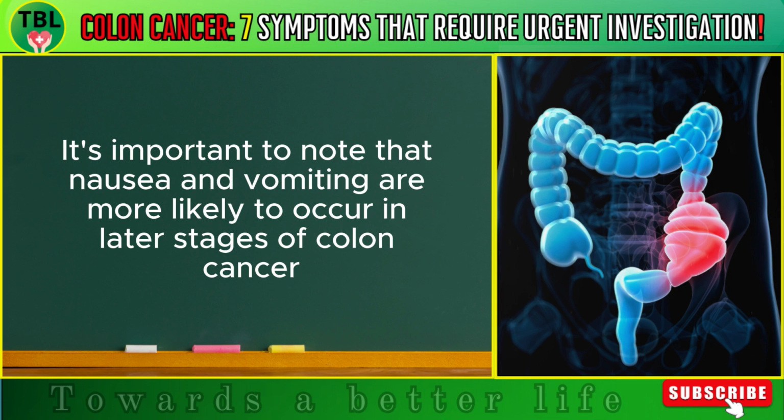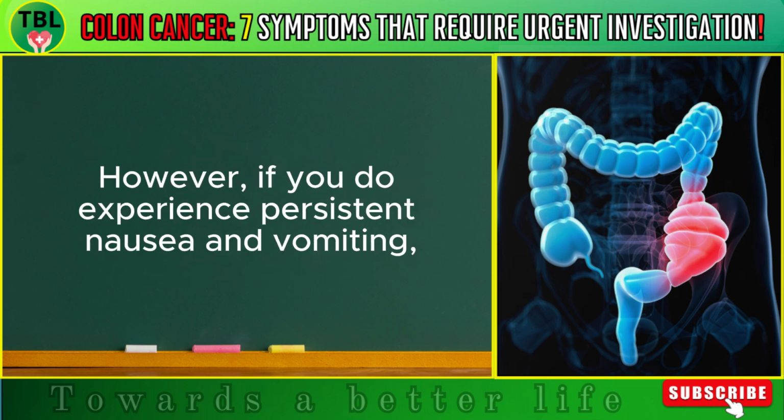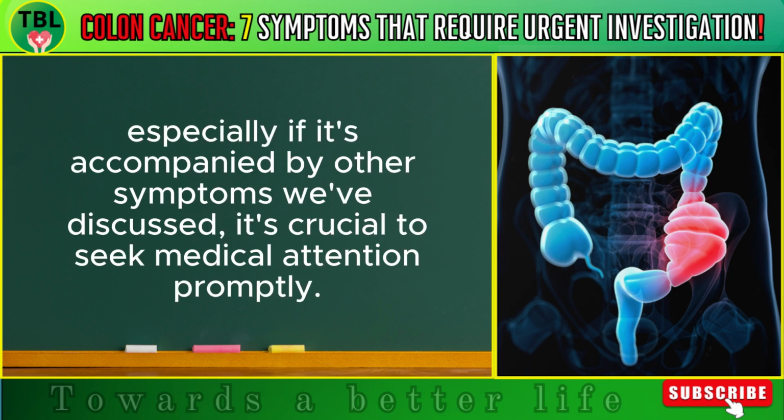It's important to note that nausea and vomiting are more likely to occur in later stages of colon cancer. This underscores the importance of paying attention to earlier symptoms and getting regular screenings. However, if you do experience persistent nausea and vomiting, especially if it's accompanied by other symptoms we've discussed, it's crucial to seek medical attention promptly.